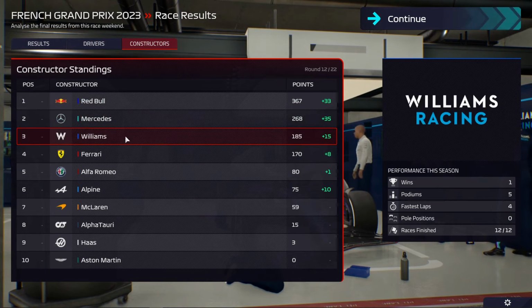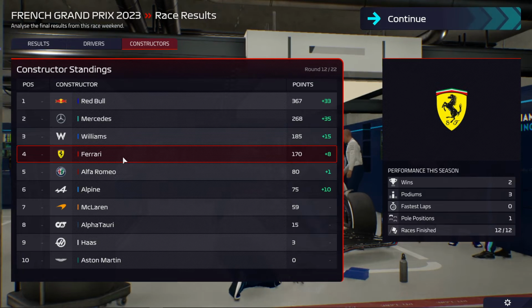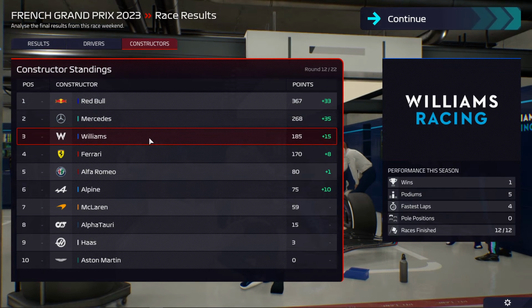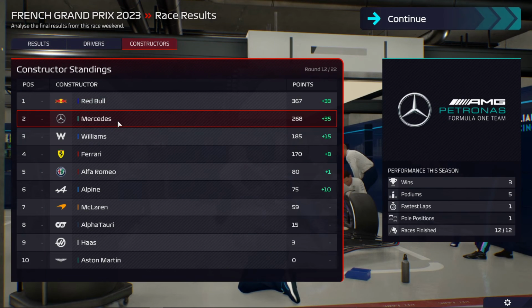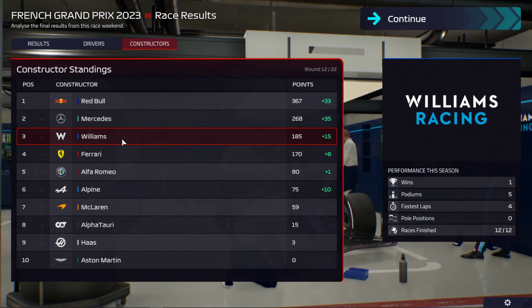And in the constructors, you can see that, yeah, we just gapped Ferrari by 15 points now. So that's good, but yeah, the gap to Mercedes and Red Bull is just extending, and it's mainly because Theo hasn't been scoring points. If we go to the drivers, you can see Pierre has the 170 points scored out of our 185, so that's kind of where that sums up, guys.